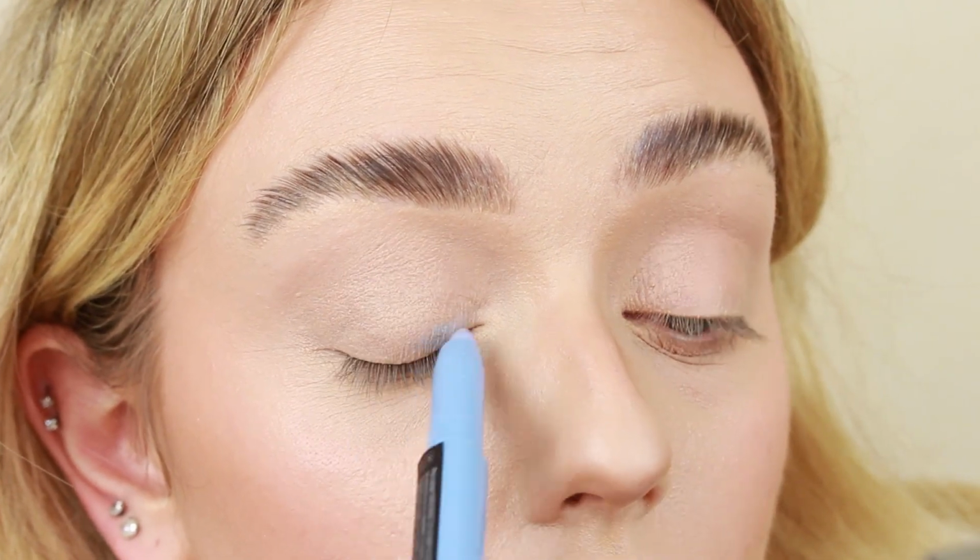So this is the blue here. It's a really, really nice shade of blue. I'm quite excited to try it. I'm just gonna start popping it on.